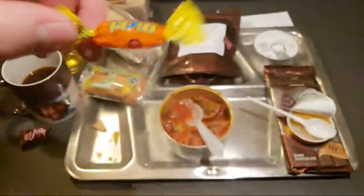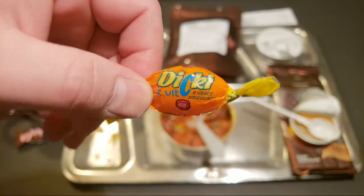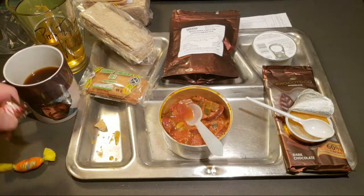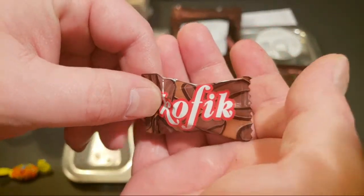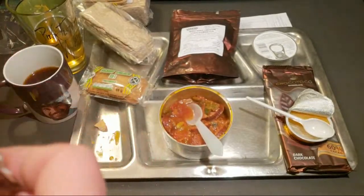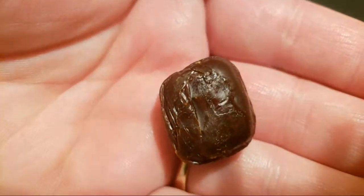And these are nice and chewy vitamin C candies. Dickies. I guess that's what you... Dickie. Z-Bit. And then you got your... Ooh, that almost ended up in the stew. Kofik. Coffee. Candy. These things are really fantastic. Get a good look at that. Nice close-up of that. Looks like a root beer candy, huh?